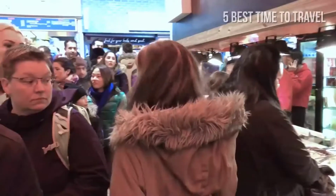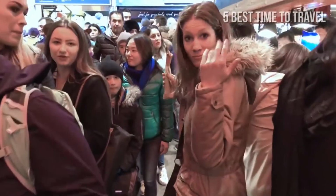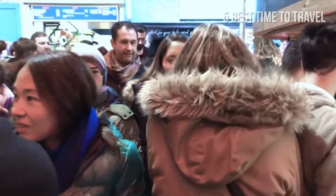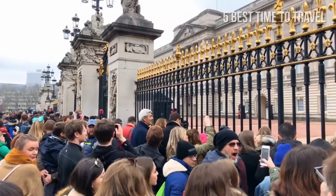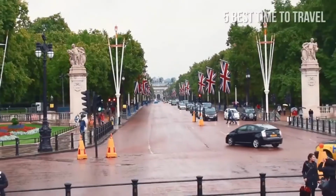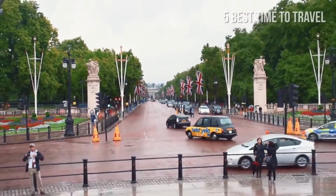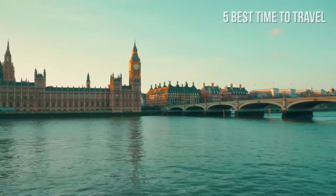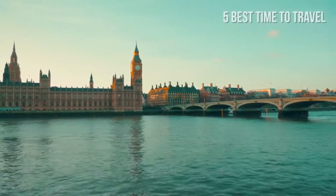Not only will you be able to avoid big crowds, but the accommodation and entertainment rates are less expensive compared to the high season. To avoid big crowds and higher prices, you can also travel during the week. London is a year-round destination, so major attractions are not affected by low season. You'll be able to see all major attractions regardless of when you travel.